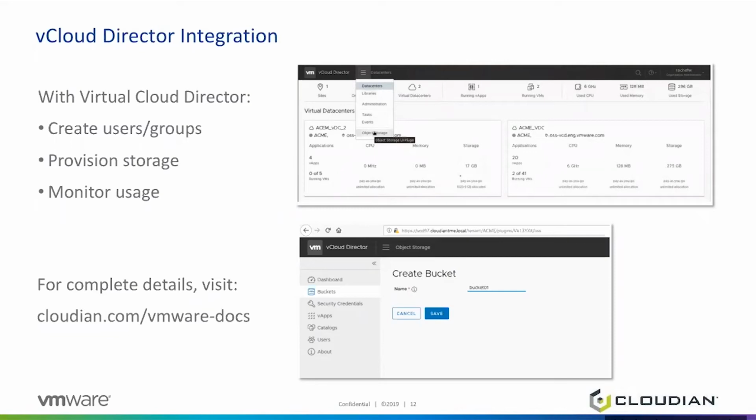You can go to our website, cloudian.com/VMware Docs, and you can see some examples. We've got some deployment guides in there that will allow you to see exactly what is possible using VCD. But it's very easy to use, very intuitive, because it's familiar to what you already know. This was jointly engineered with VMware and Cloudian and built to be fully compliant with the common VMware workflows. So please have a look at that website, and you can see for yourself some of the configuration docs and how easy it is to use.